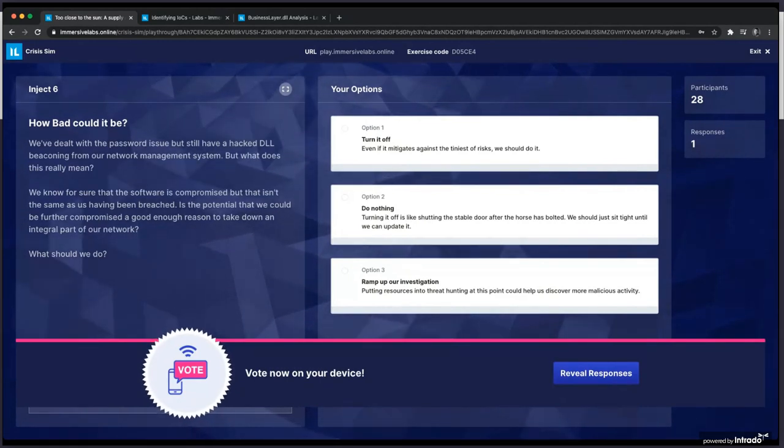So, Paul, what do we think? Well, I think I've had enough of this whole scenario. Frankly, it is not acceptable for us to continue. This thing's beaconing out. I'm not doing nothing. Ramping up investigations, I think it's given us some interesting geekery, but it hasn't really taught me anything that's going to help my business. And frankly, I think it's time to turn it off.